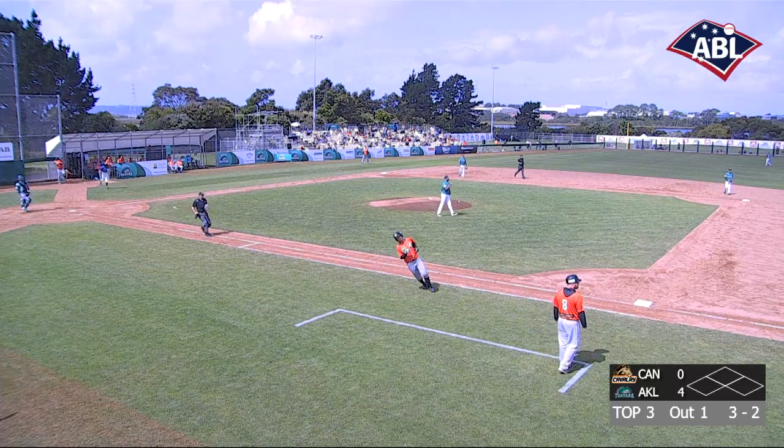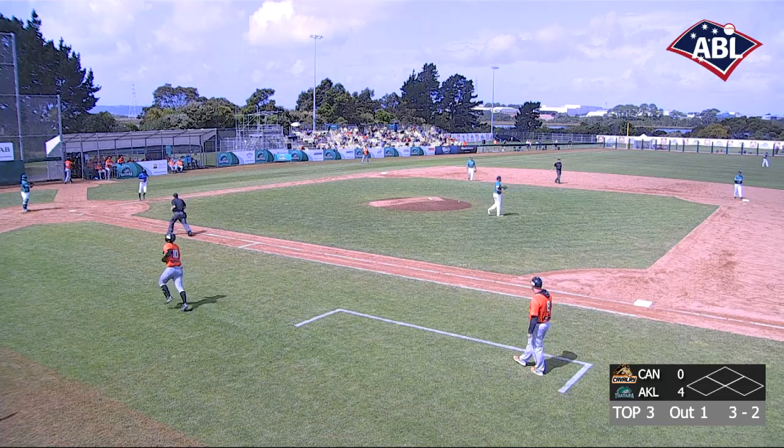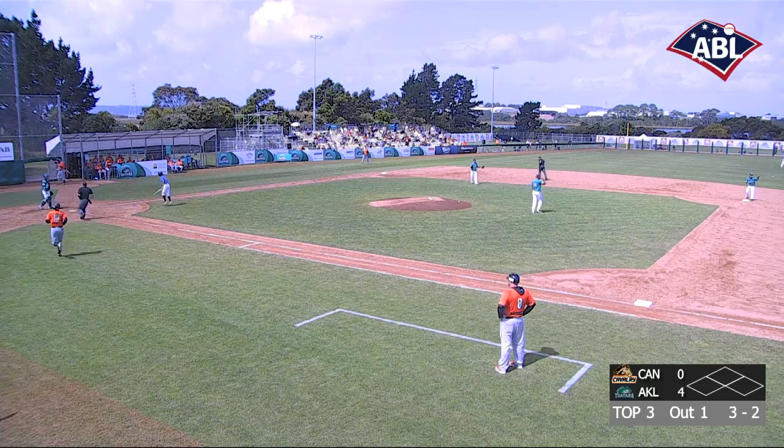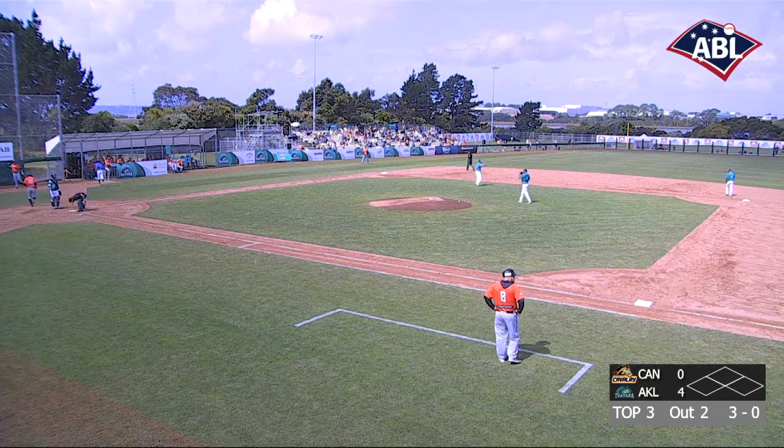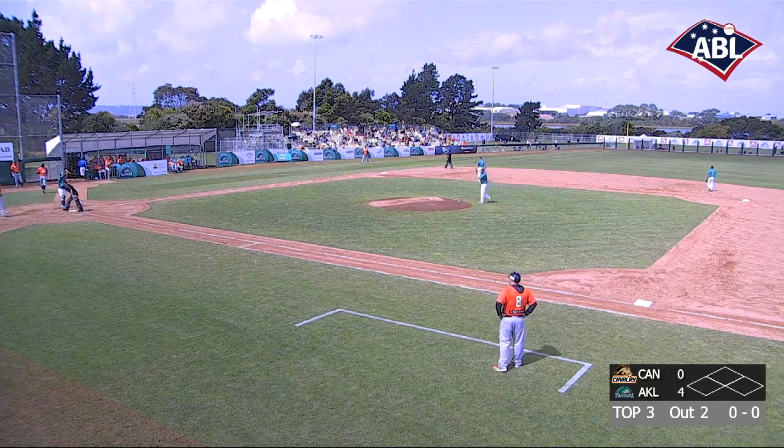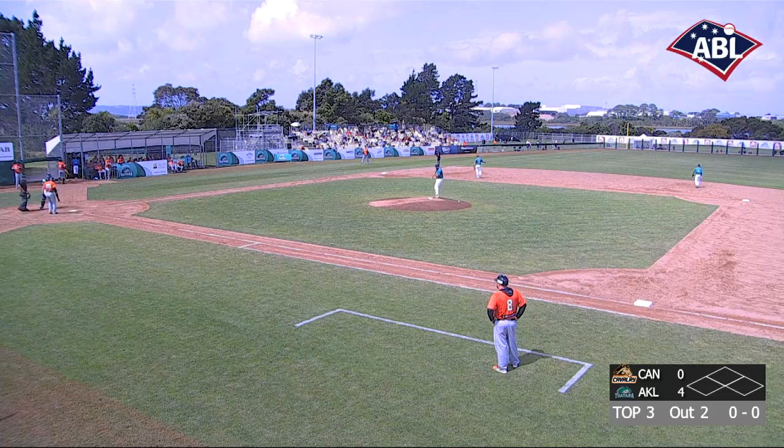Coming over to get it is Max Brown. So 2 outs now in the top of the 3rd inning. Max showing great range in the outfield, as always, getting great jumps on the ball and tracking that down easily in left field.